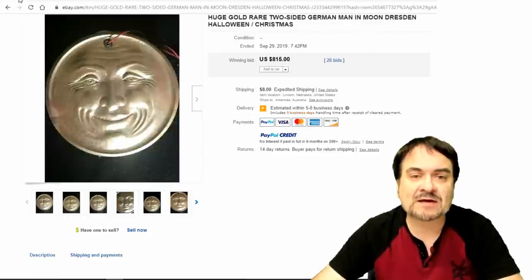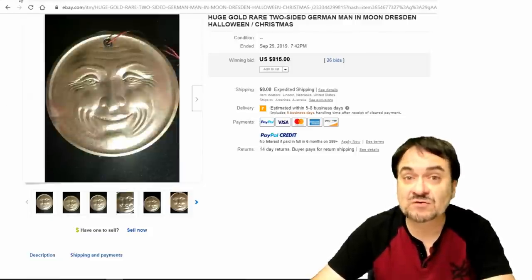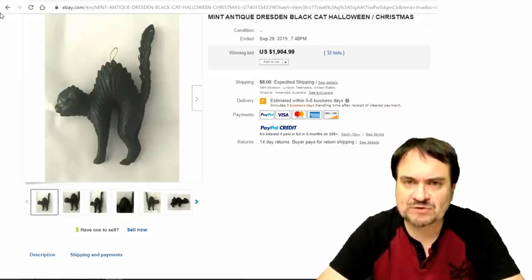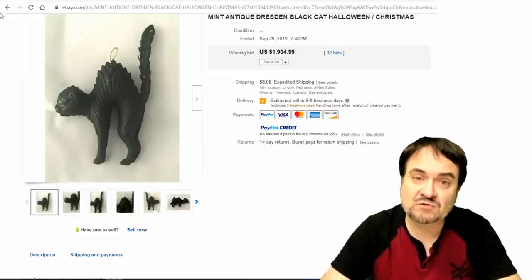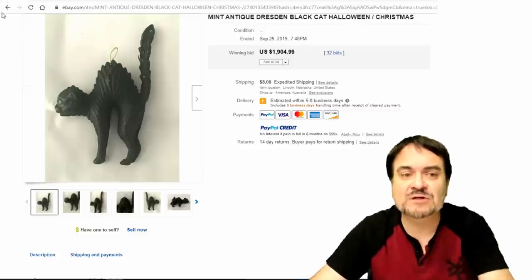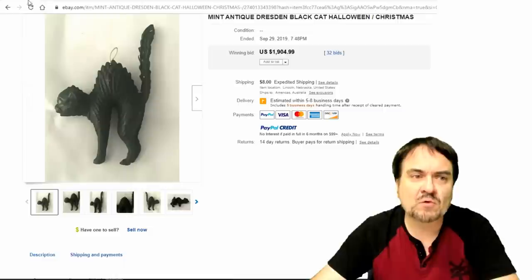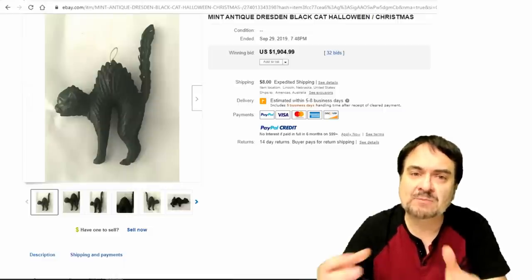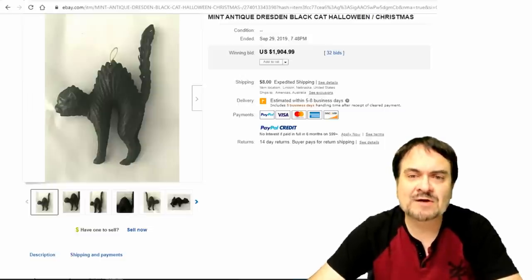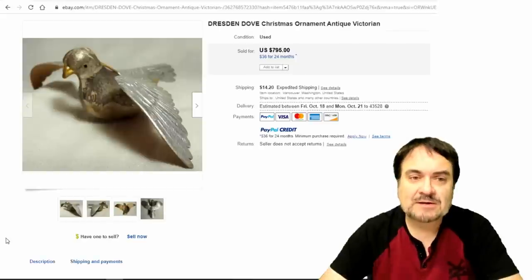This is just a spectacular example, $815, 26 bids. Again, these are all paper. Now here's a Dresden black cat. Animals were extremely popular. These could have been used for Halloween as well as for Christmas. Just a really unique example. These aren't very big, just a few inches across, just like any other ornament. They're made of two pieces of paper that have been pushed together or glued by hand in most of these cases. $1,900, 32 bids.